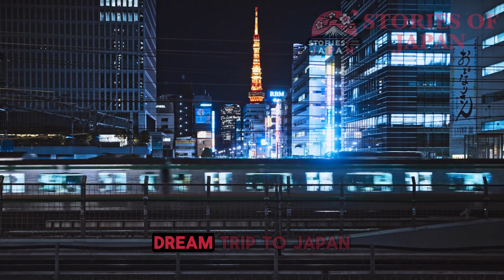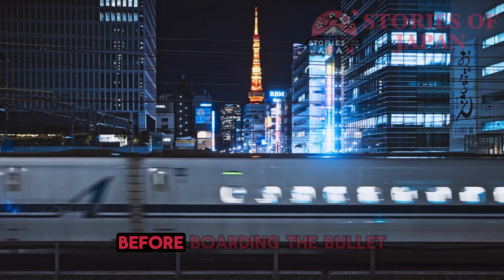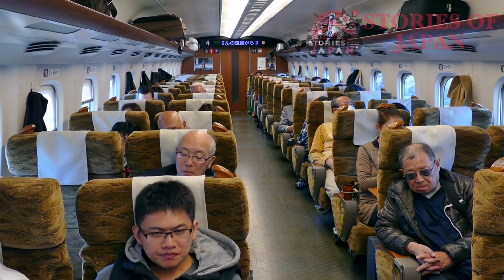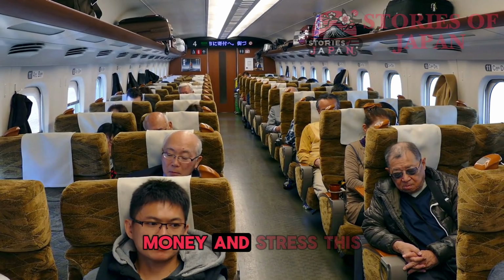If you're planning a dream trip to Japan, there are a few essential things every traveler should know before boarding the bullet train. Whether it's your first time in Japan or you're returning for another adventure, understanding how the Shinkansen works can save time, money, and stress.